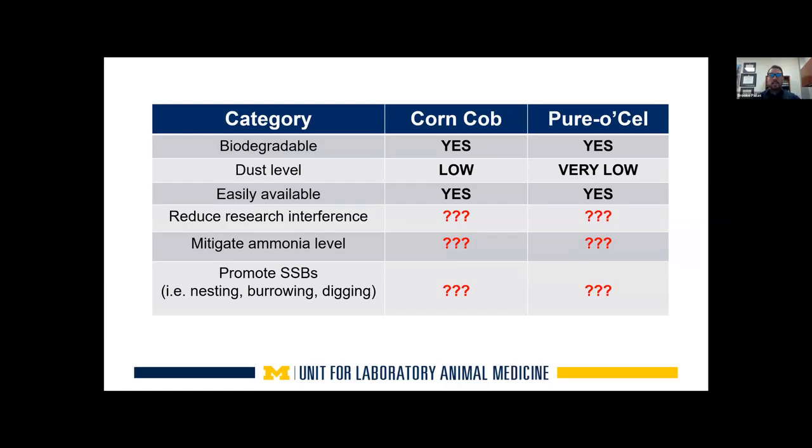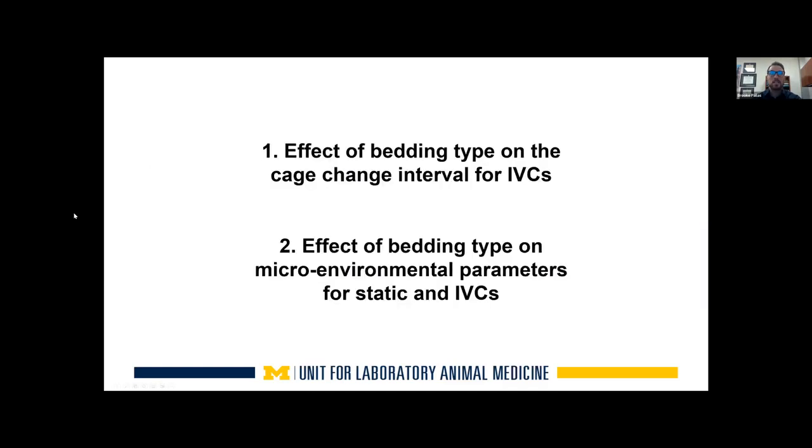So just at the start, we looked at what are the categories of things that we need to consider based on what our regulatory documents are recommending that we do, such as biodegradability, the dust level, how available it is, and then the unknown, more gray area aspects of, can we pin down its reduction of research interference? What can we learn about how this bedding can mitigate ammonia levels within the cage? And can we really show with data that species-specific behaviors are improved or at least more readily facilitated with this bedding change? So I'd like to walk you through our process here.